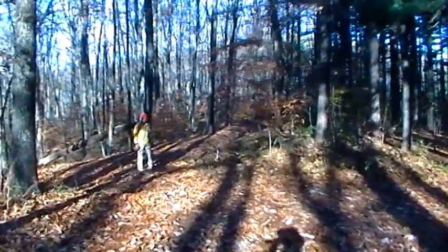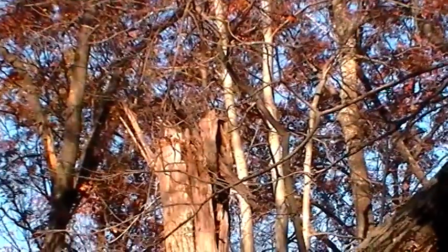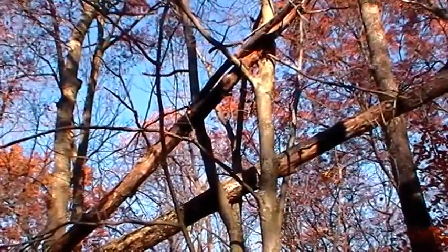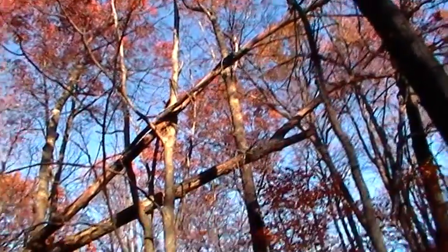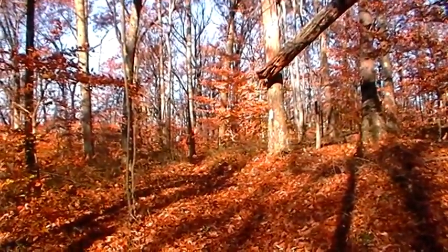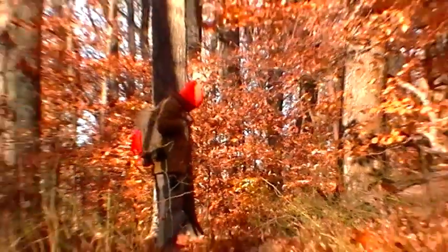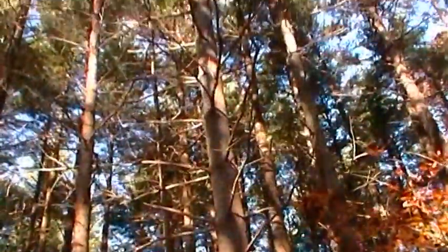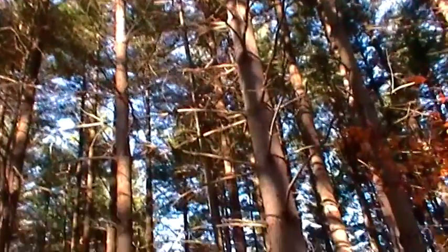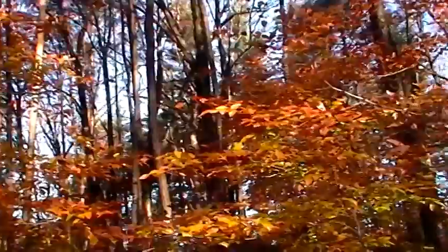Okay, back on the trail. It broke off of there, and it's wedged up in there. Okay, on the trail. Here we are in the pine forest. Looks like just a small one. Hopefully we'll come up to some more.